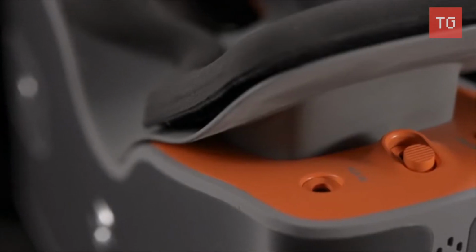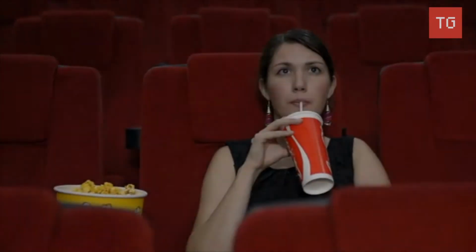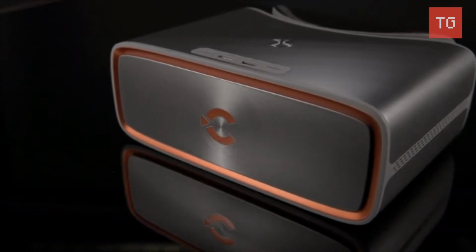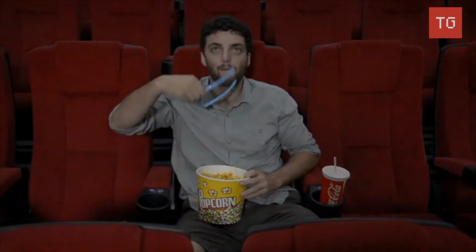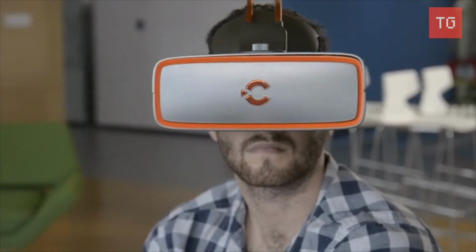Besides video, the audio has been fine-tuned to recreate the acoustics and sound effects of a movie theater. The cinera 3D mode is easy to turn on and provides more vivid and brighter 3D images than those in theaters without the need for 3D glasses. It is a much better way to watch 3D movies.